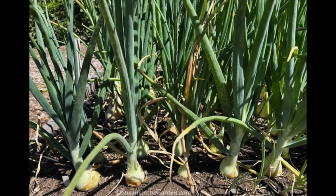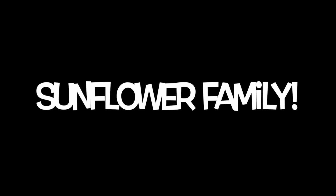Let's talk about the onion family. The most commonly grown vegetable crops in this family are garlic, leeks, onions, and shallots. And as I mentioned earlier, you typically will plant garlic in the fall and harvest them the following summer. But with the other crops, you can sow them directly in the garden as soon as the soil can be worked, or you can start them indoors ahead of time and transplant them in early spring. When it comes to growing onions, you can plant them from seeds, sets, which are those little bulbs that you see in garden centers, or from plant starts.